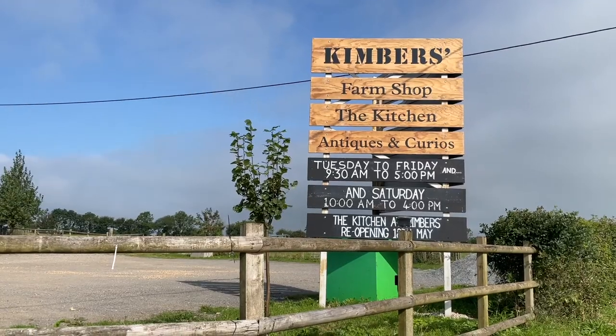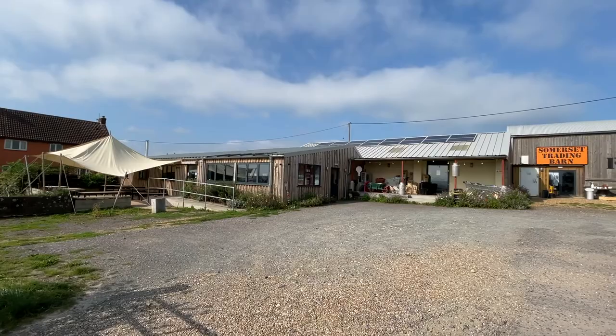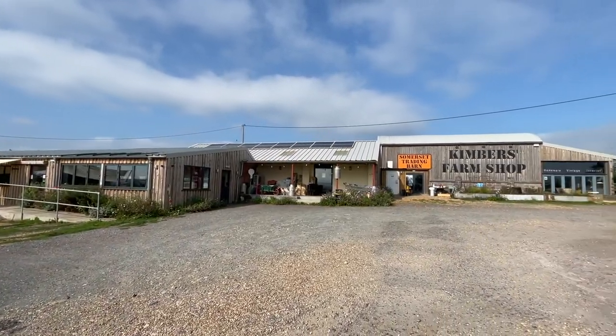This weekend you find us in rural Somerset. We have come away for a long weekend break and we are staying in a glamping yurt in rural Somerset. So our yurt is located in the grounds of Kimbers Farm Shop, just down the road from Bruton in Somerset. And we are here for 3 nights, 4 days.